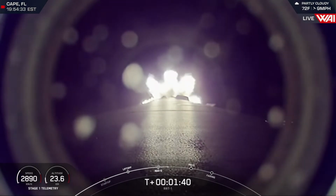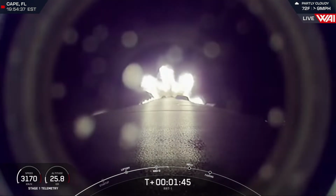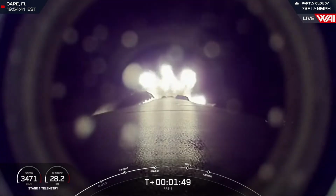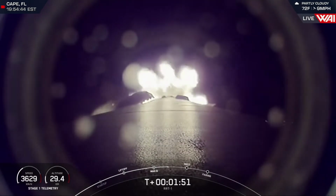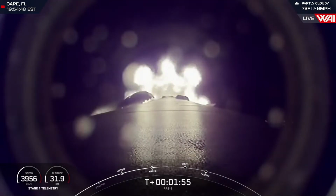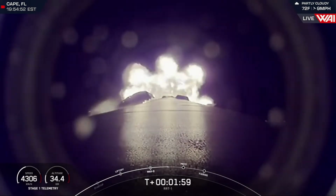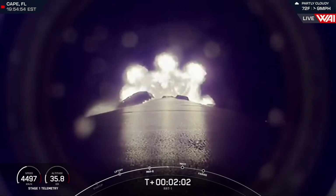And back shell started. Now we have several events coming up in quick succession: main engine cutoff, or MECO, stage separation, second engine start 1, or SES-1, and fairing separation. Main engine cutoff, or MECO, is where all 9 Merlin 1D engines shut down to slow the vehicle down in preparation for stage separation, which is where the first stage separates from the second stage.